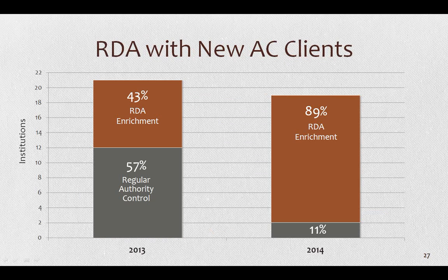And these are new clients that we've processed through the automated department. These are new clients that have had us enrich their records in an automated fashion over the last couple years. So in 2013, less than half of our clients, or 43%, wanted RDA included with their processing. In 2014, that number has jumped to 89% of our clients wanting RDA included.